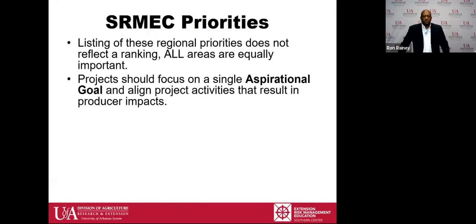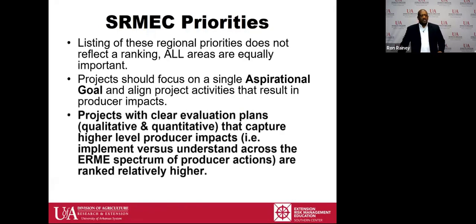But try to move the producer along the ERME producer action spectrum. That is, we want you to have producers achieve multiple action steps within your projects. And lastly, as you look at these SRMEC priorities, I'd just like to highlight that you articulate within your evaluation plans, both qualitative and quantitative, plans that capture higher level producer impacts. So as I said, we want to move producers along that ERME spectrum.